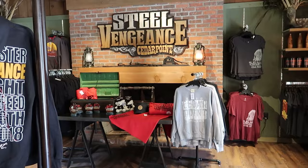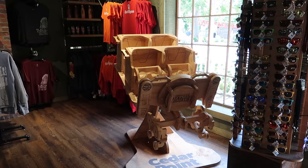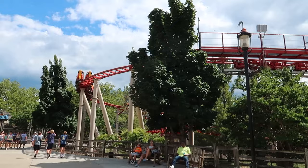Taking a look in the Steel Vengeance shop. Love the theming. And look, they've got this wooden model of the ride vehicle. That's really neat. Did you notice before we got on the ride operator's thing, it said like a mean streak lies beneath or something like that? That is an ode to the ride that was there before, Mean Streak, before it was turned into what it is now. I never got to ride Mean Streak, but I've heard it was pink. Next up, it's gotta be Maverick.